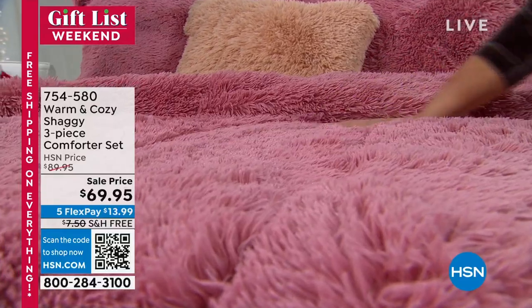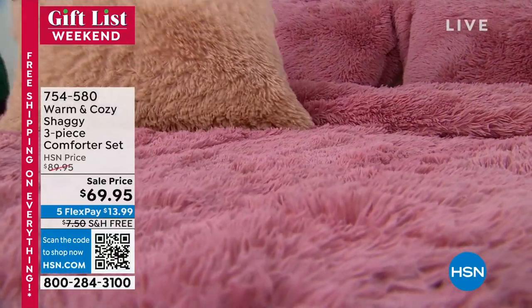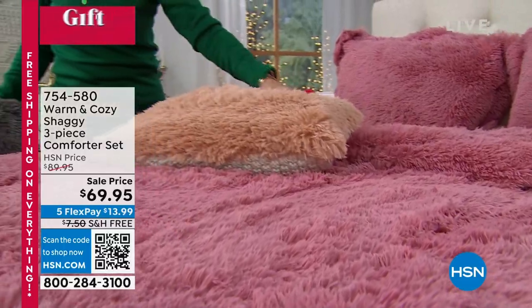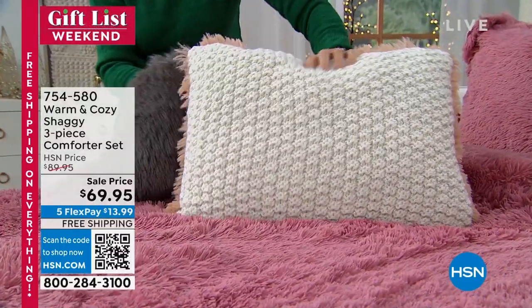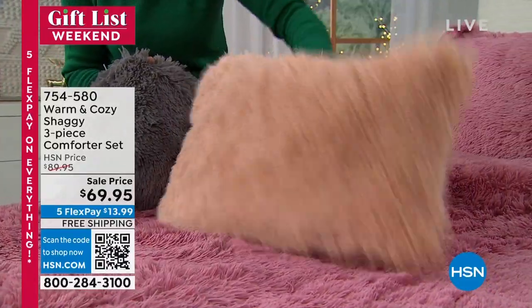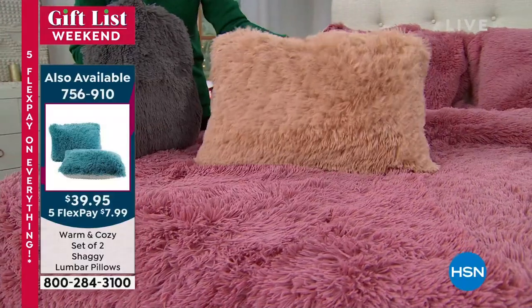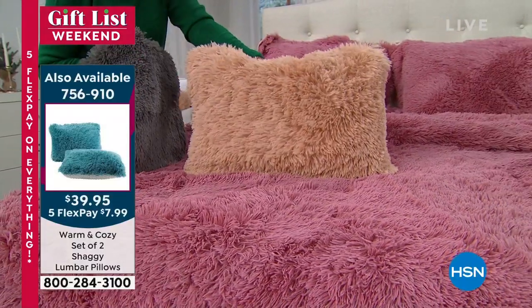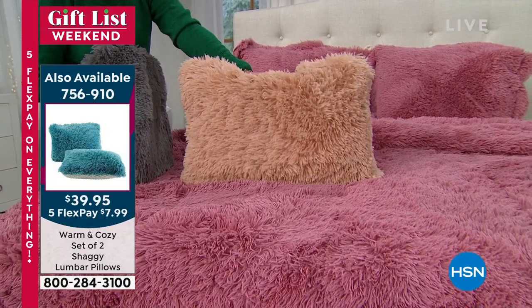It's amazing. And by the way, we have a matching 2-pack of these lumbar pillows. They're 20 by 14. Look at the back. Ooh, that's pretty. It's like a sweater on the back with a little bit of shimmer that goes through. And we have the same colors, right? Same colors. So you can even get these for your sofa. If you want to, you can get it for your bed. But also, if you're just looking for great pillows, I think it's under $40 for two. That's a fantastic idea.